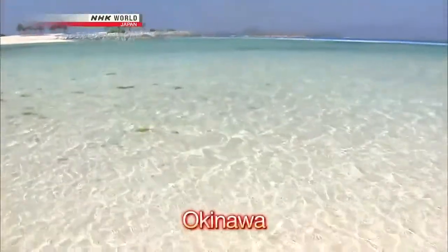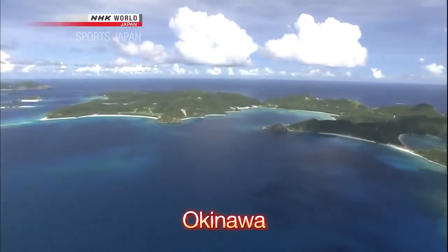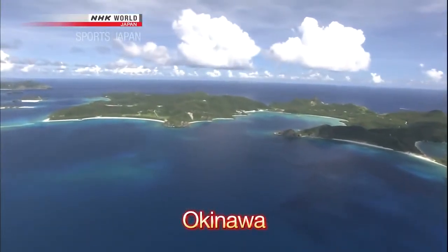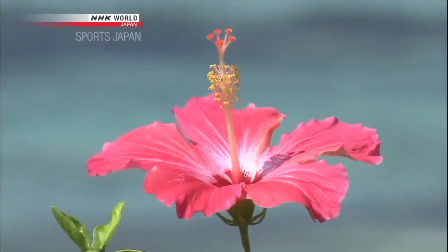Okinawa Prefecture is a chain of islands in southwestern Japan. With its subtropical climate and beautiful coastlines, it is one of Japan's leading holiday destinations.